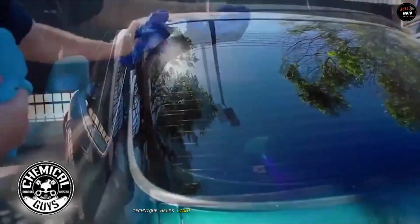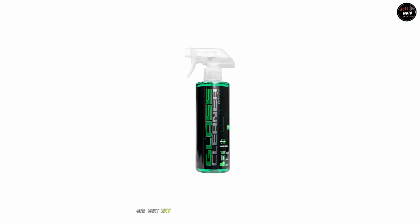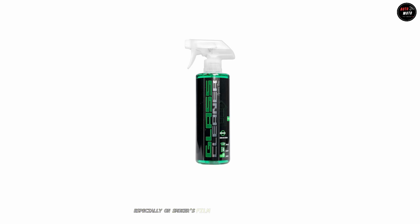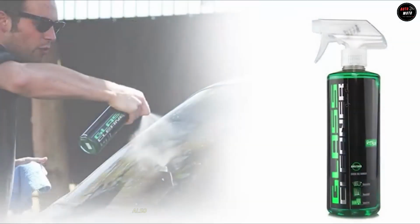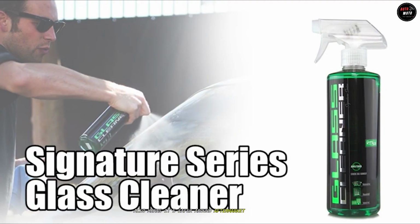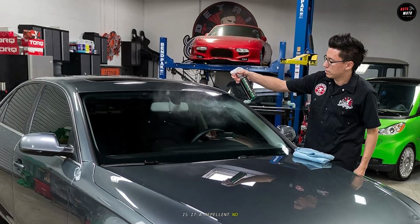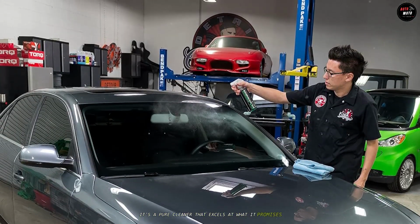Technique helps. Light mist, two towels, small sections on hot days. Used that way, it's faster than most to a squeak-clean finish, especially on smoker's film or oily haze from interior off-gassing. No ammonia also means it's safer around aftermarket tint and dash surfaces. Is it a repellent? No, and that's the only miss. It's a pure cleaner that excels at what it promises.